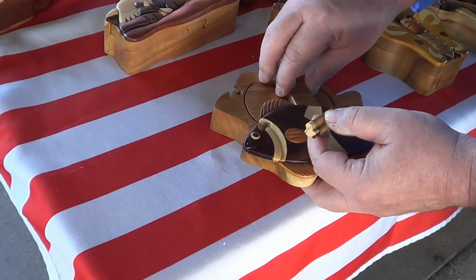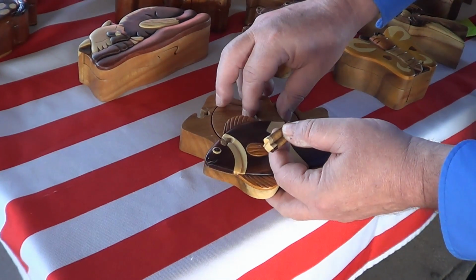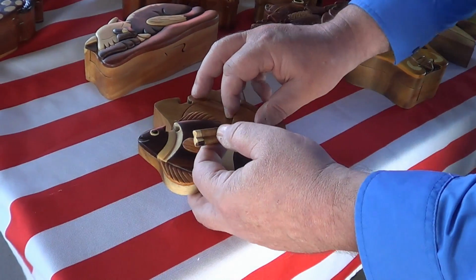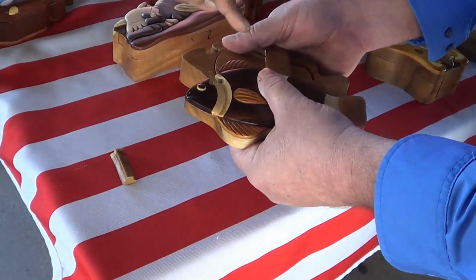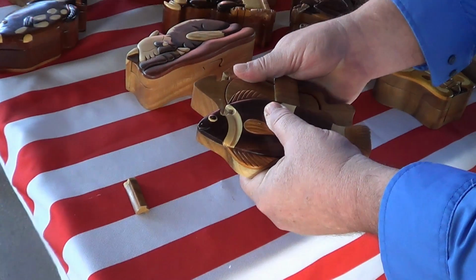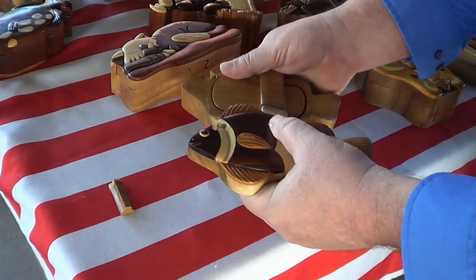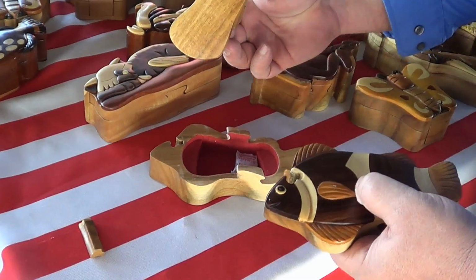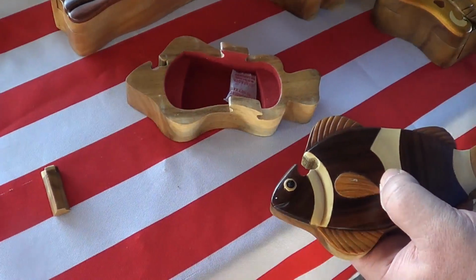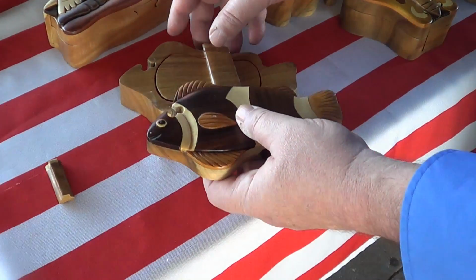Oh dear, it's a Chinese puzzle is what it is, folks. You've got to take that off first. Yeah, you've got to take this all the way off. Okay, and then you can take that other one up. Oh, and it's a little sticky, so I don't want to... there we go. And as you can see, there you go, a box, very nicely lined, all made out of wood and carved.